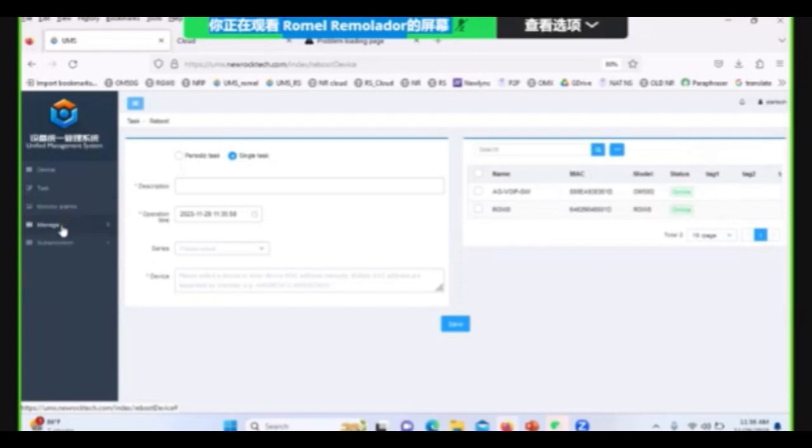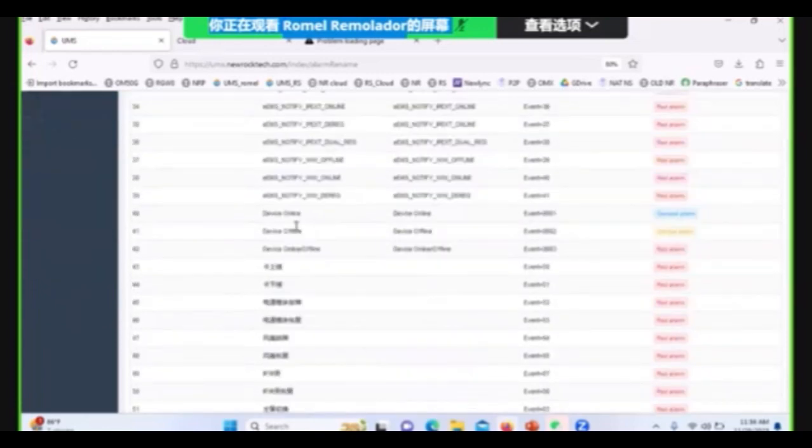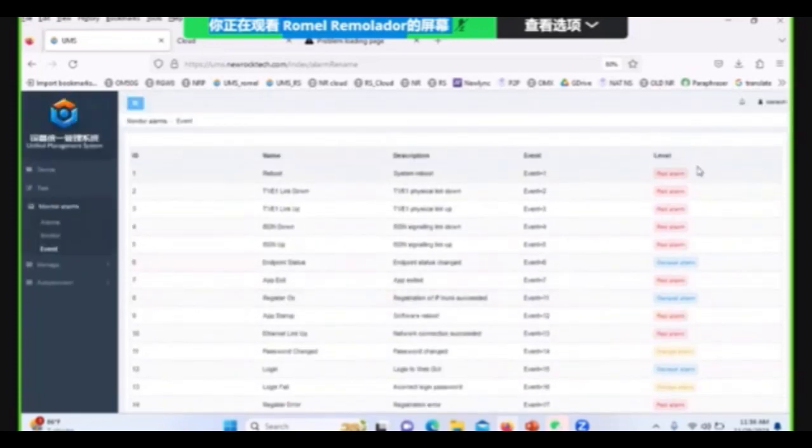Okay, so let us go to monitoring and the alarms. Here in this mode, UMS can preset and monitor multiple events and alarms. These events are divided into 3 types, and you can see the events here. By default, we have several events, up to 54 here. For the level of the alarms, we have red, which is the highest, orange is the second, and the general alarm is the lowest one. Is it a level we can change?